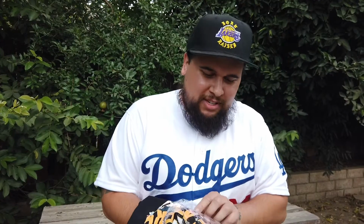But yeah, I think this is one of the first pickups I have done from Undefeated since maybe 2009, 2010 when I was actually in high school. But the quality feels good, and I just like the design. Obviously, being a Dodger fan, I think it's a pretty funny thing to have. But I know why you're here. It's for the shoes, so let's get right into this.